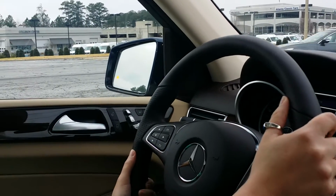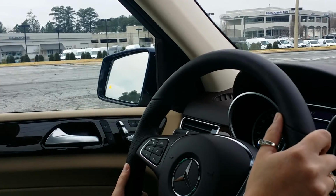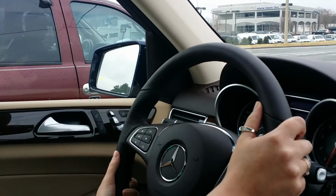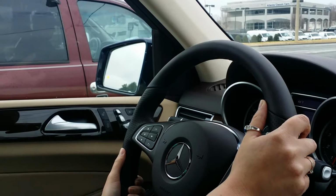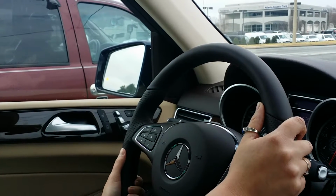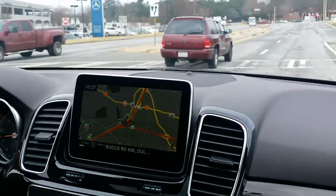Notice in your side view mirror there, that yellow triangle? That's your blind spot monitor. Below 20 miles an hour in this car, it's yellow to let you know it's not functioning. So if there's a car in your blind spot, it won't tell you. Once we get over 20, it will go clear. And then if there's something in your blind spot, it will be red to let you know, okay? All right, we're gonna keep going straight.